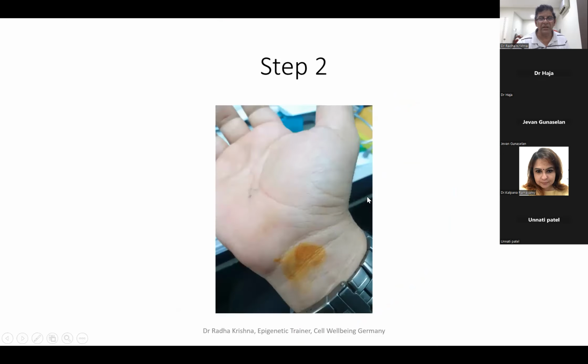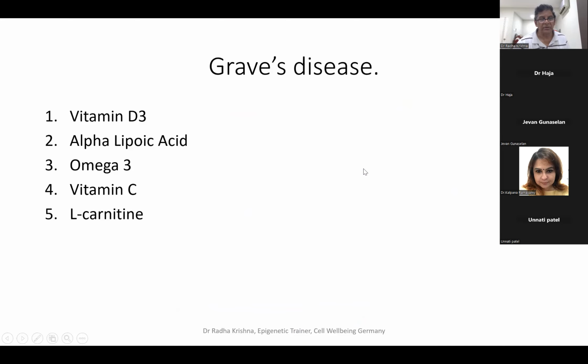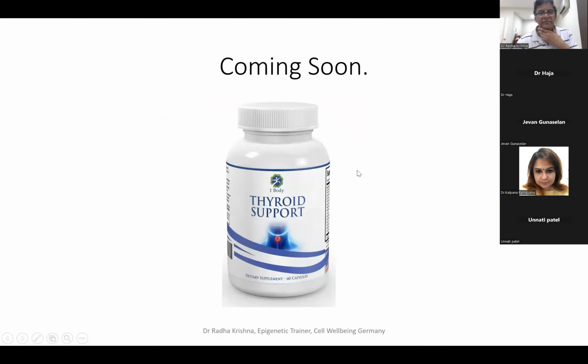Simple test. Can you see Lugol's iodine on the hand? After 30 minutes, it disappeared. That means this person is hypothyroid. Okay, leave all this. Come back.